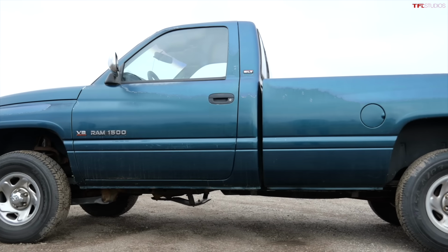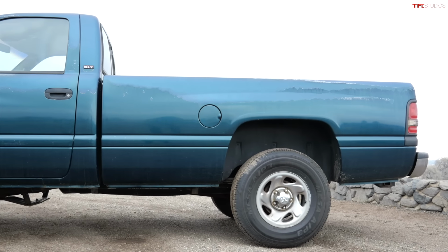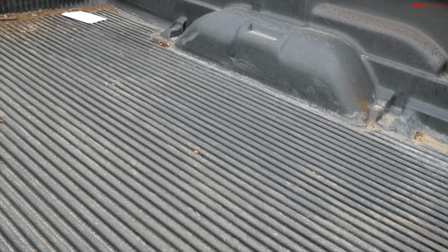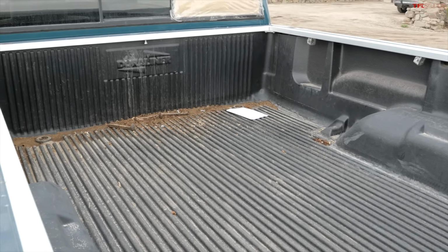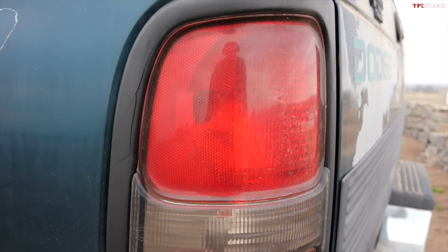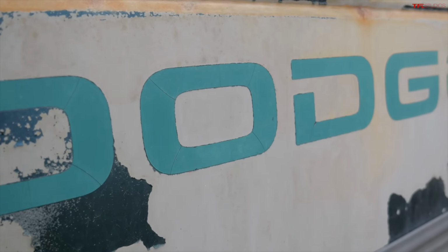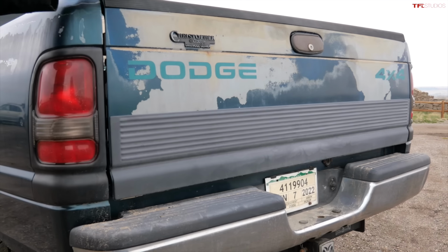Now, this bed is enormously useful. This is an 8-foot model. They also had short bed versions, but you can see all sorts of little pockets in this bed liner here, which make it very, very usable for someone who works with their hands or works on a farm. You also have the little stake posts here, and in the back, very cool taillights with these little surrounds, an applique across the tailgate, and then Dodge, of course, in turquoise because it was the 1990s. But overall, a very, very functional bed design.